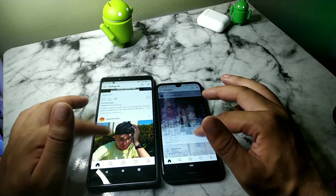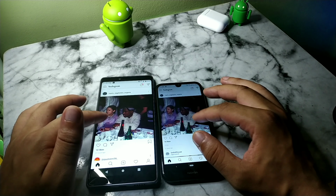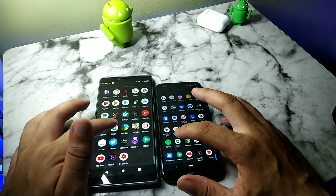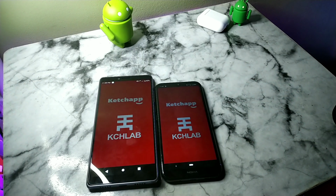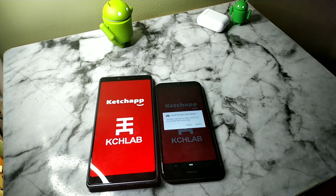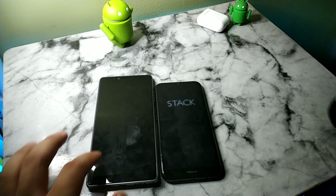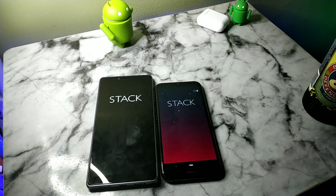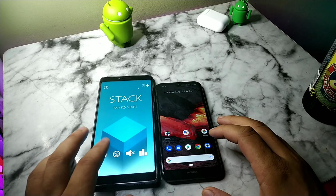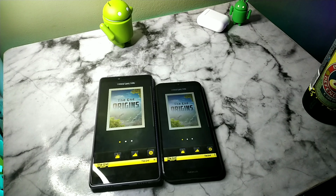Now, I'm not sure if this is an LCD screen or something, because they didn't actually state what the screen was made of, which is actually really weird. But I think it's an LCD screen, and it's a little bit brighter than the 4.2. And when it comes to opening up apps, both of these devices are really snappy, and they both have 3.5 millimeter headphone jacks at the top.